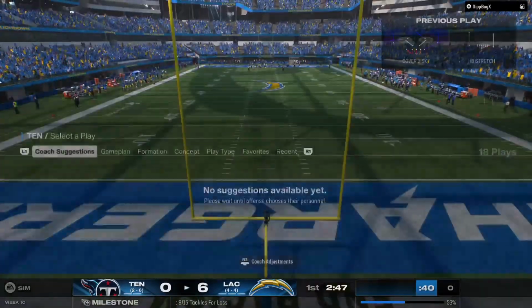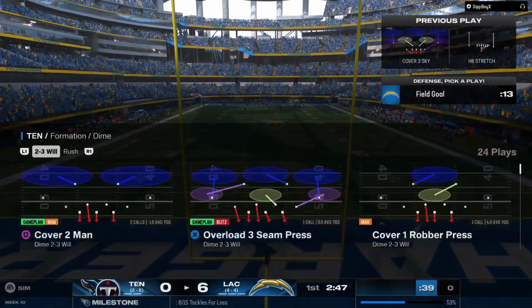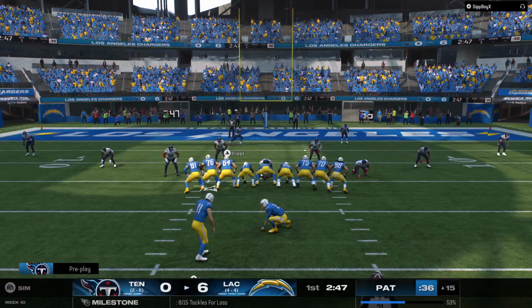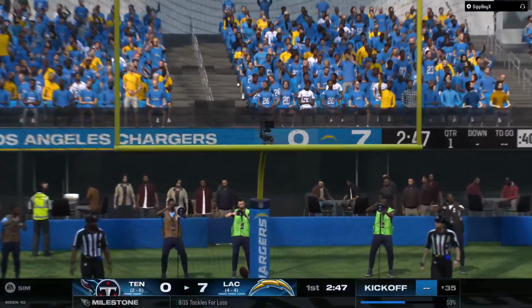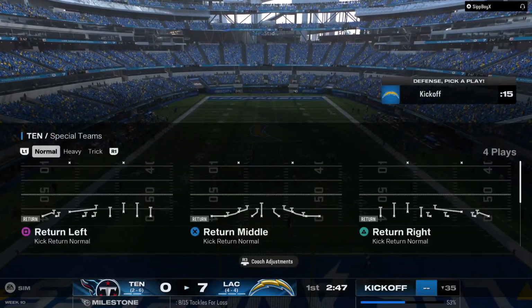He slams it in there, and he is in. Tony Pollard, touchdown Chargers. His 6th touchdown now for the season. Dicker, good with the extra point. And the Chargers will take a 7-0 lead.